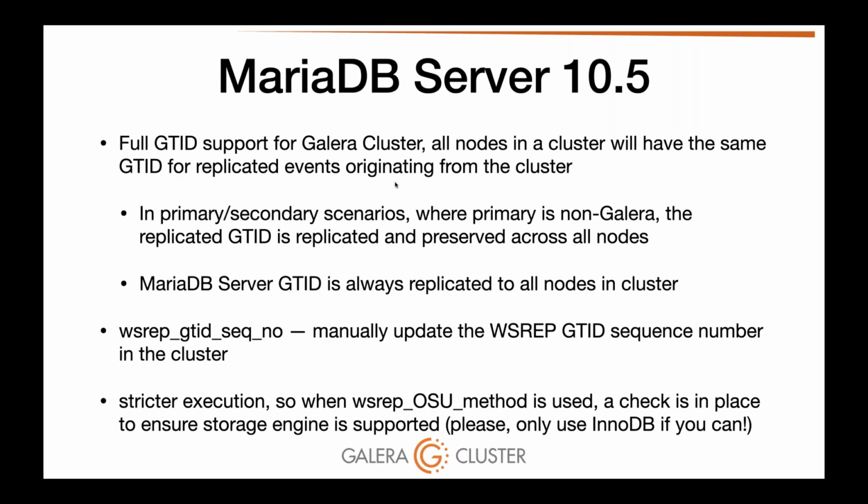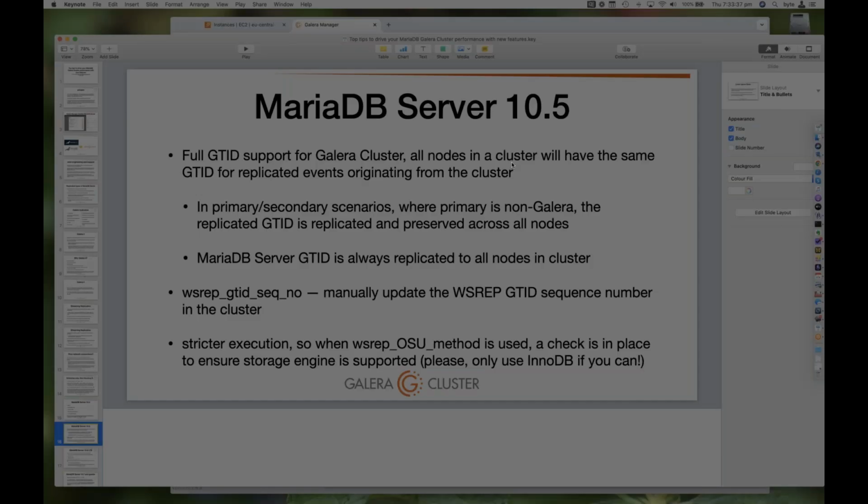We have the ability to manually update the GTID sequence number in the cluster, which is WSREP GTID synchronous. This is very similar to GTID secno in MariaDB. And we also have much stricter execution. So if you use WSREP OSU method, we ensure that the storage engine is supported. We recommend you to use InnoDB if you can, but I presume you also know that MariaDB does use ARIA as well, right?